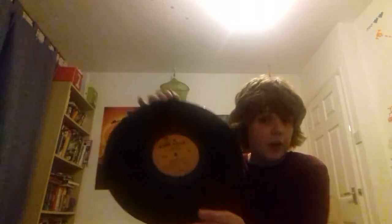This is a Canadian press. I got the Canadian press because it has Virginia Plain on it, which wasn't on the British issues. I wish I had a British issue because this one is cut too quiet. You have to turn up the volume, and if you turn up the volume, you can still hear too much crackle. It's got a few scuffs on it, but it's an okay album.